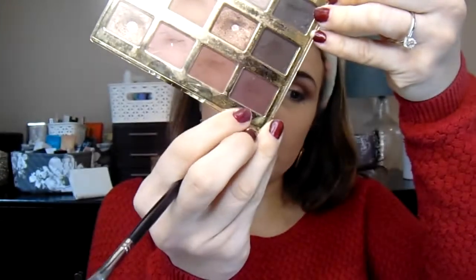Alright, and let's just go ahead and stamp it on there. And I really want to smoke this out. Take Leader and put that on my lower lash line as well. Now I'm going to take a pencil brush like this and just buff it out. And I want to make sure that the lower lash line kind of connects to my lids.